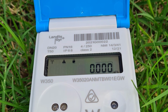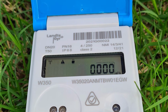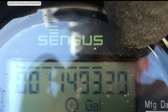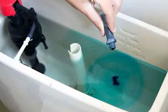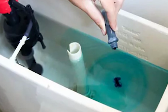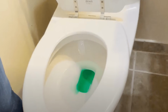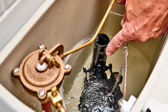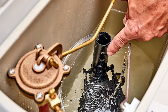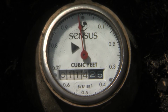For analog meters, write down the exact reading. Wait 2 hours without using any water and check again. If the numbers changed, you've got a leak. To test individual toilets, drop a few drops of food coloring into the tank, wait 15 minutes without flushing, and check the bowl. Color in the bowl means that toilet is silently leaking. Hidden leaks waste up to 90 gallons a day and cost hundreds per year on your water bill. 5 minutes with your meter can catch what months of ignoring strange bills won't.